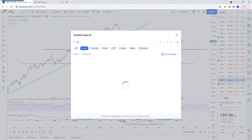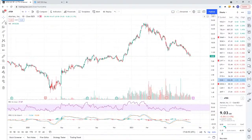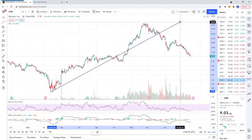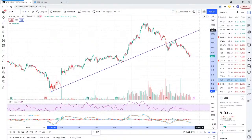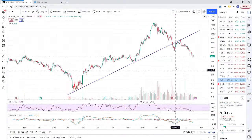ATER. I'll look at it. I don't know if it's going to be a long, but we'll try to see if it is. Not the best. Well, you did get a reaction. So there's your trend line right in there. Broke, back test, fail.